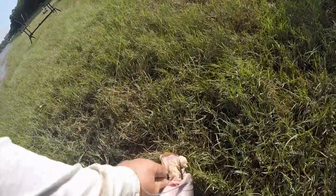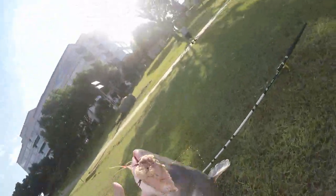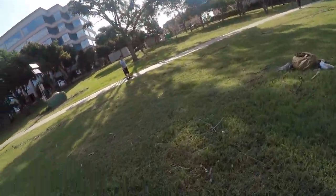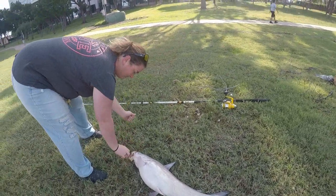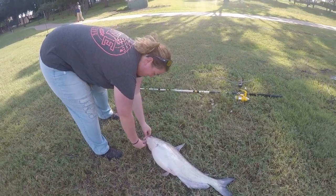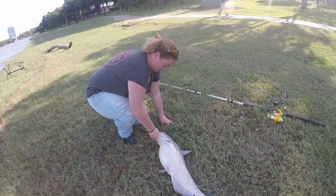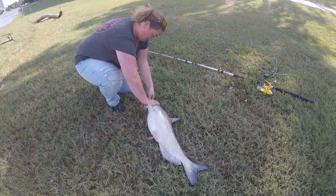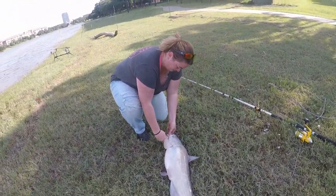All right. Let's see. Yeah, it's a blue catfish. There you go. We're trying to get big gator gar. We got that small one, but. Yep. Blue catfish. That's nice. Yeah, we're gonna get this fish unhooked and get back with y'all in a minute with a weight.